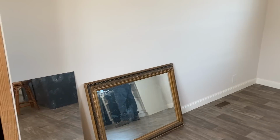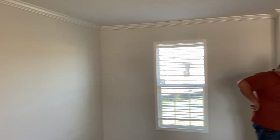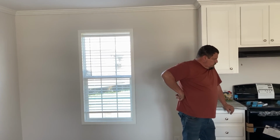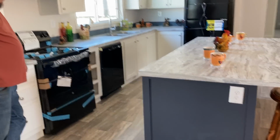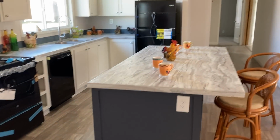So they've got some mirrors here that I guess they're using to decorate. And this is like a dining room area that is all drywalled. They even have shutters hanging up in here, blinds. And we have found the big kitchen. It's got an island here in the middle.